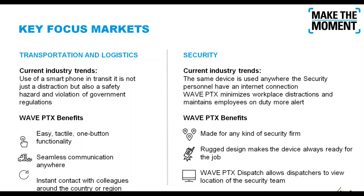One of the other areas we're seeing a lot of uptake is around rental car companies, Avis, Hertz. We've already got some good users, where they need to communicate from where they store their vehicles, where they're cleaning their vehicles, back to their front office and their customer service centres. Security, where we need wide area coverage, and the security guard needs to be able to communicate, and then even potentially use the duress button, and then the Wave PTX dispatcher can also allow the security control room to see where the staff are, what incidents they're out attending.